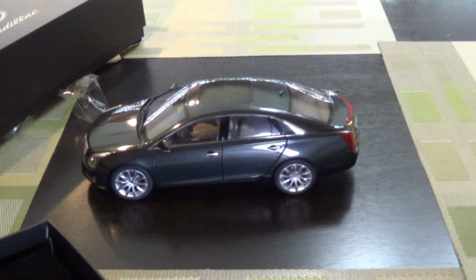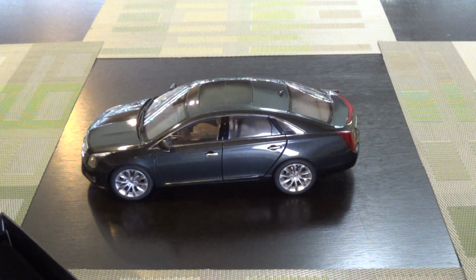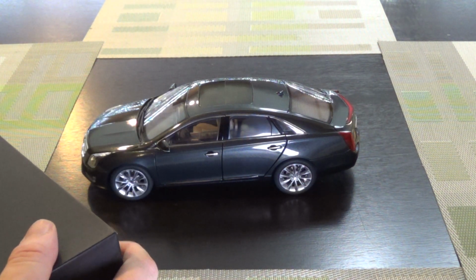Very nice presentation. Very nice model for $85 shipped. Very happy with it. Even comes with a little pick tool, which is always kind of nice. Although I wind up never using them, so I have a collection of them.